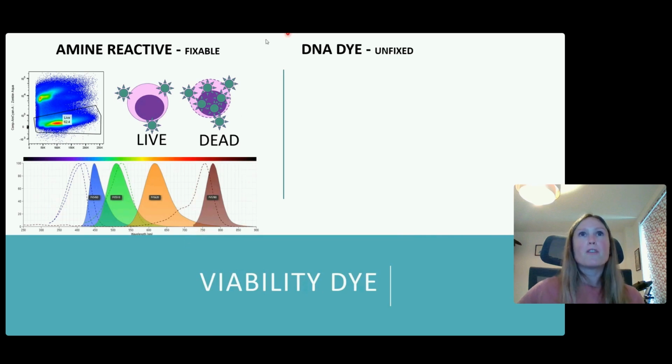Just be mindful that you are staining these and then you wash the dye off. That means you're only getting a reflection of what is dead at the time of staining. Where if you're doing cell sorting, you probably want a more real-time reflection of the cell death. So an amine reactive dye is more for analysis, immunophenotyping, rather than cell sorting.